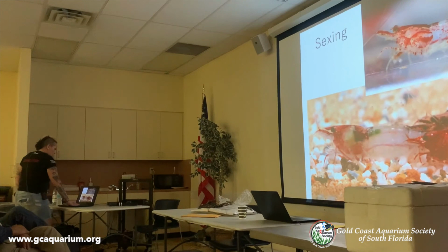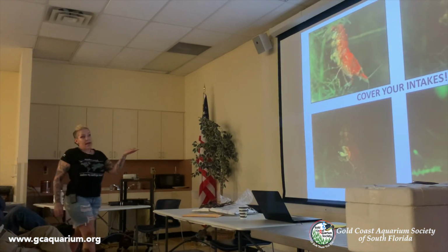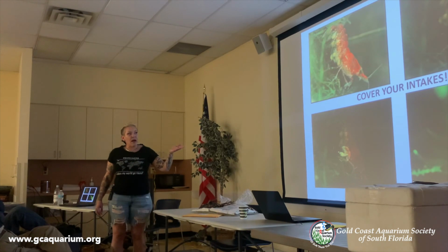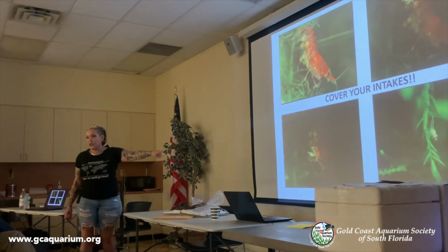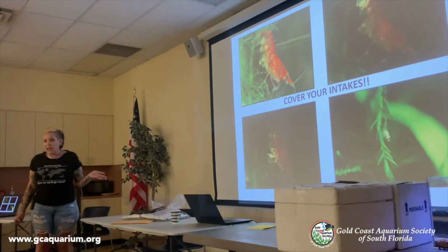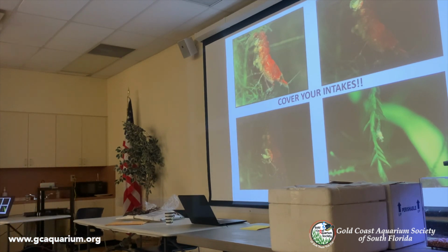Now, the vast majority of the shrimp that we keep all behave in this way, but this is again why I say you need to be really careful about covering your intakes if you're using power filtration. That is a frond of Java moss on the bottom right-hand side and a newly hatched cherry shrimp. You can see how very tiny they are. Now, these guys don't predate on their babies at all, which makes them super rewarding.